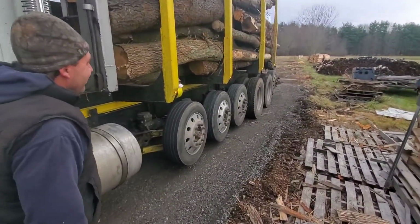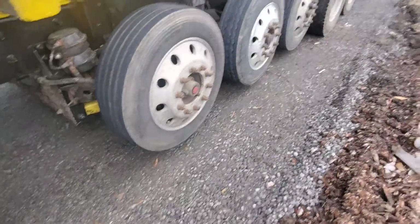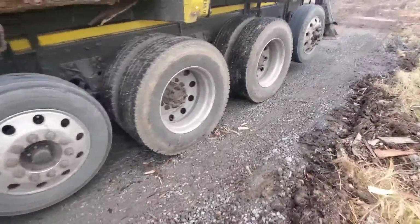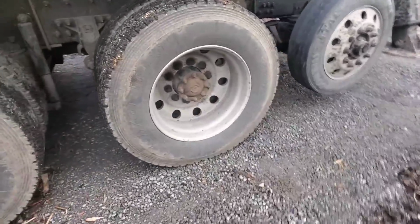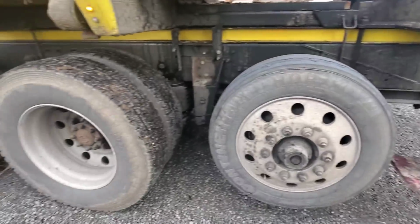How do you like my new driveway, Jesse? Good. You don't have to worry about getting stuck now. Way better than driving over the bulb. Yeah, I'm just looking here, and it looks like it's holding up pretty good. Your buddy was right by going deep. Yeah.